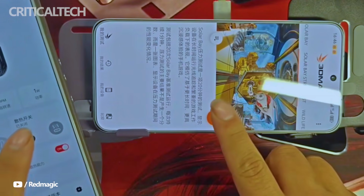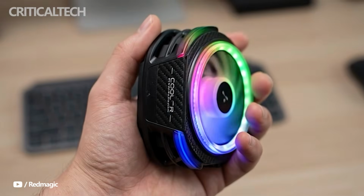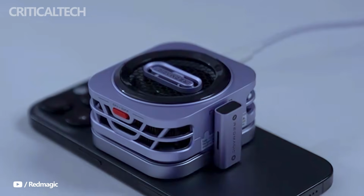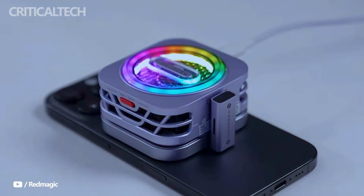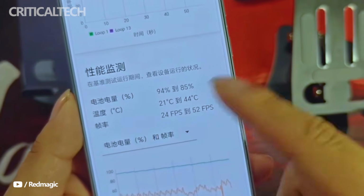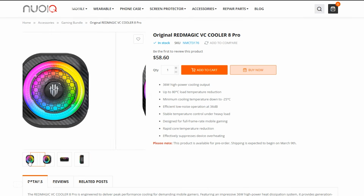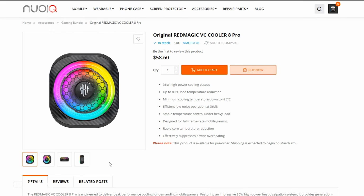At the core of the system is an upgraded thermoelectric cooling module paired with a larger TEC plate. Under controlled testing conditions, the company claims temperature reductions of up to 80 degrees Celsius, with a minimum cooling capability reaching as low as -25 degrees Celsius.